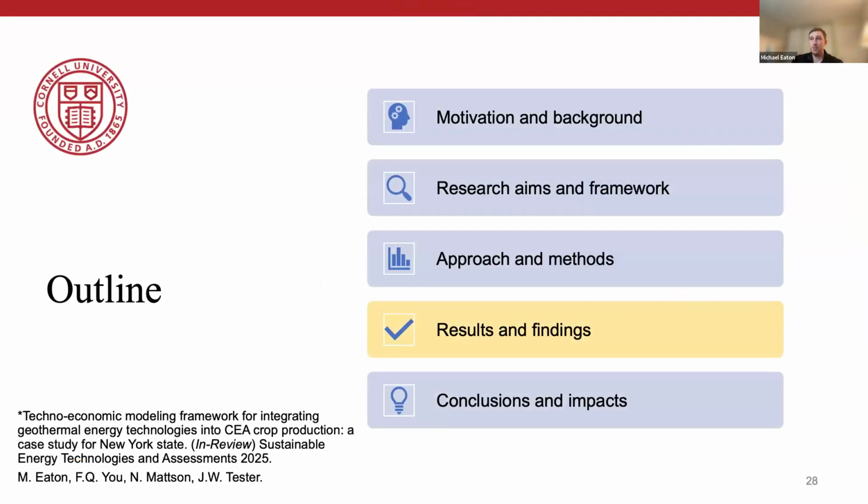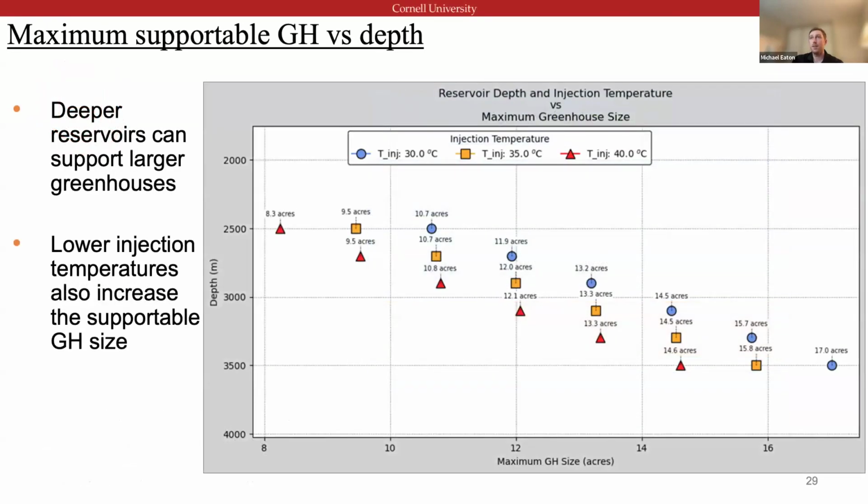Okay, so I think the results and findings might be more illustrative of what we're trying to find, because there's a lot of parameters involved in the models, but I think the results and the findings can help translate that into the cost and the benefit.